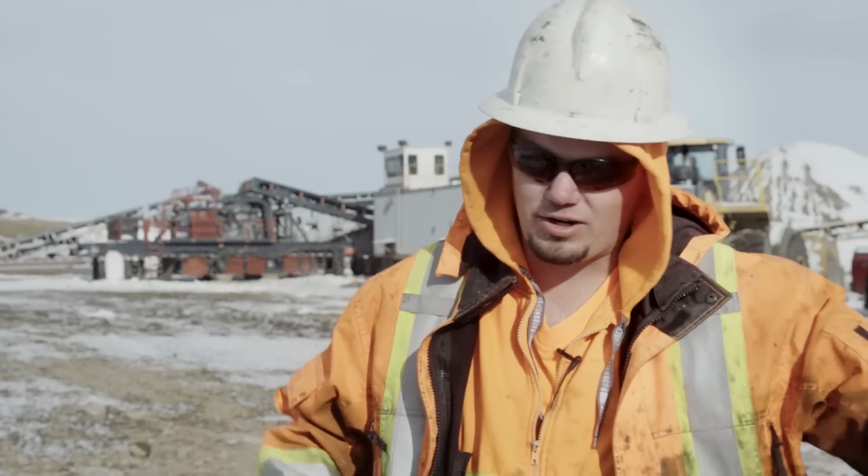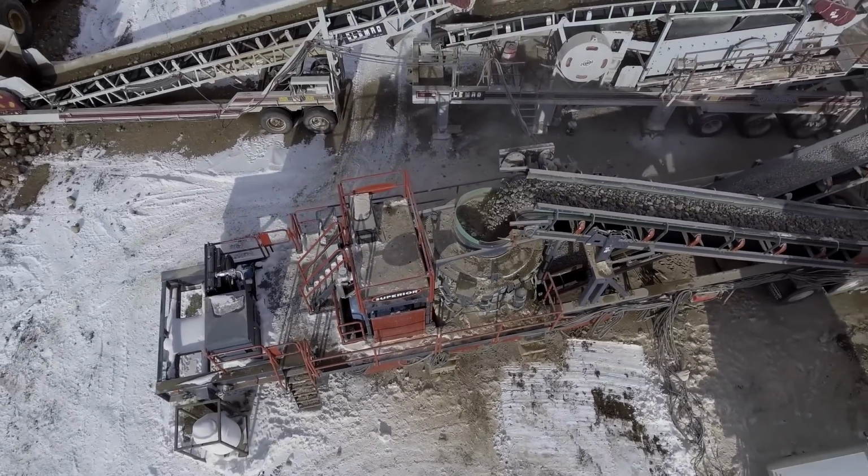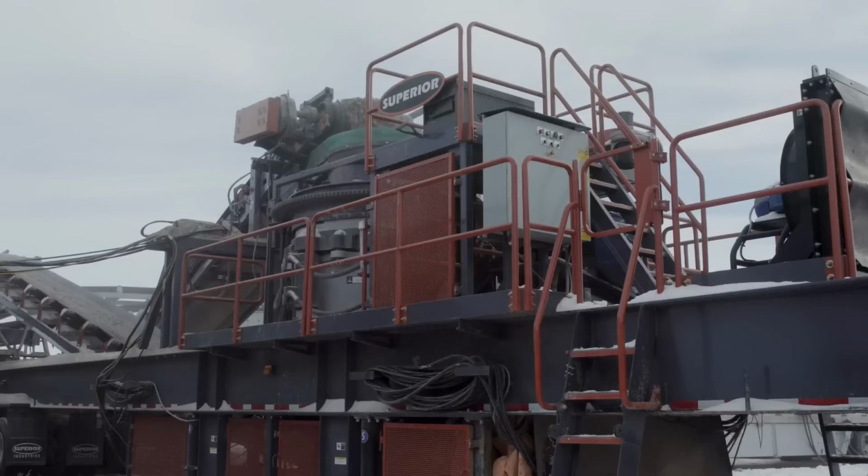It's nice having the conveyors that actually move. Dealt with a lot of plants where you have to pull them in and out with loaders and chains, where this one's a lot easier because it's all hydraulic. The only problem we have is trying to warm up in the morning when it's minus 30.